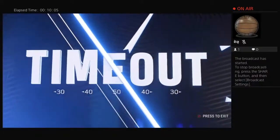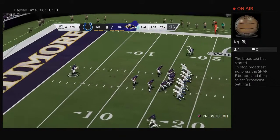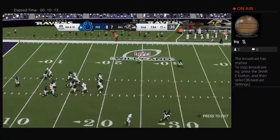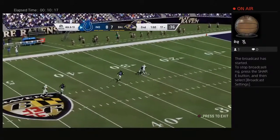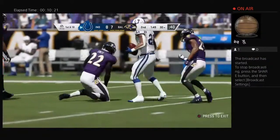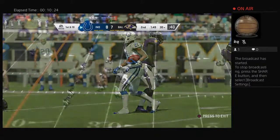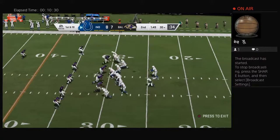And he goes nowhere. He'll lose yardage back at the 17. The Colts going to use the first of their timeouts. So as they take it over, we step aside. So possession goes over here on the punt. And the Colts will go on offense here, 1st and 10. So 1st and 10 now from the 30.